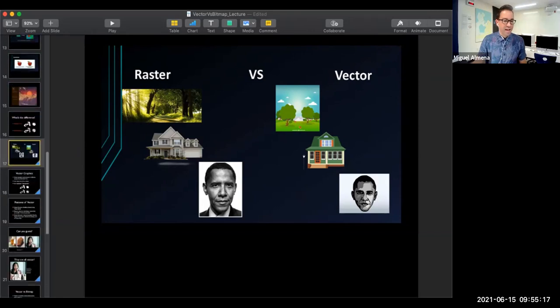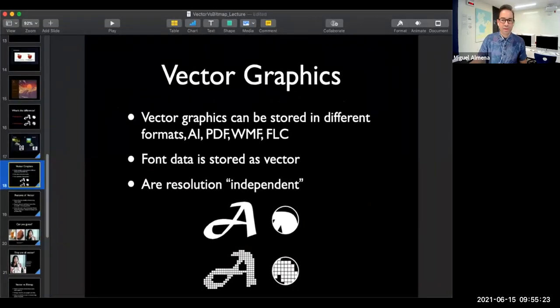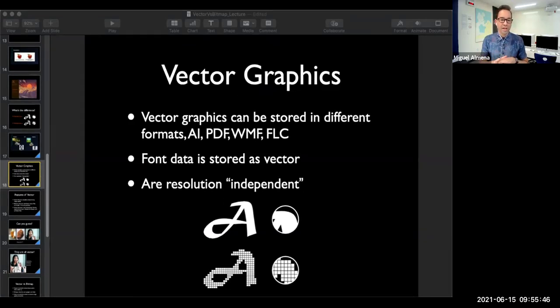Okay, let me come back here. I didn't want to play with the image there. But we do see a little bit of the differences. Vector graphics are the opposite. We won't go too deep into the vector graphics component, but in my digital illustration class in Illustrator, we go deep into what a vector graphic is and how everything's loaded. But vector graphics are, like I said, the opposite. They're stored in different file formats. Fonts, the fonts that you download from the internet, are typically what we use them for, and they're very friendly because of that.